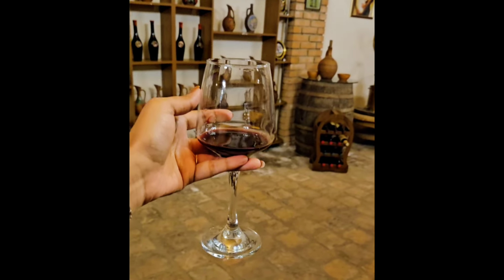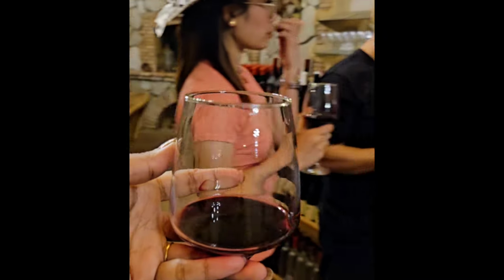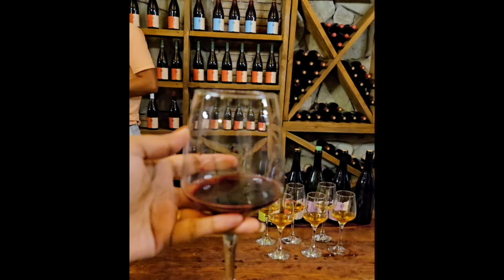I personally am not a wine person at all, but I have definitely tried, I think, around 4 or 5 types of wine. You can also buy the wine from here as well.